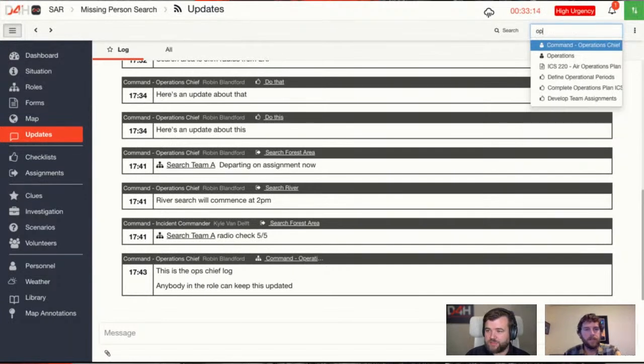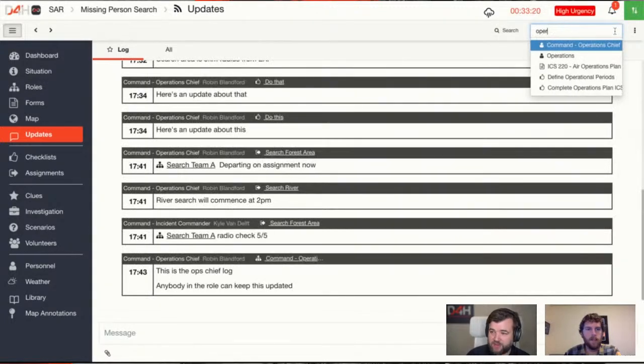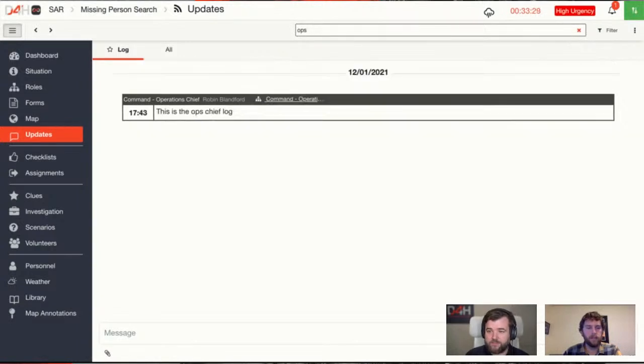So yeah, I can search here for everything in operations. I logged against operations. Or I can search for everything for the ops chief. So you can filter these logs again and again. Or you can just keyword search. Show me all radio checks. Okay. Kyle, did you just post another radio check 5 of 5? So these are active search filters. So I've just got the search radio done automatically. When Kyle posts this, we should get that appearing. If you mention the word radio. Yep, you got one there.